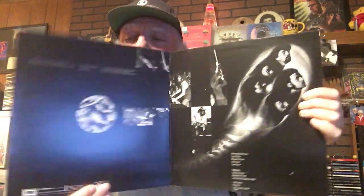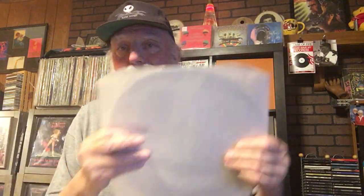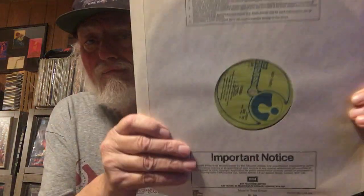this is an EMI Harvest British pressing of Fireball by Deep Purple. It's got that textured cover with it. Beautiful copy. I mean, very little wear on it. And the record is VG++. And it's all, like I said, British pressing.